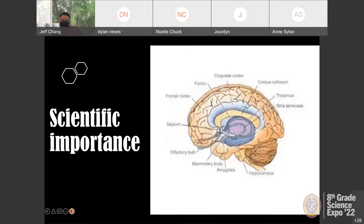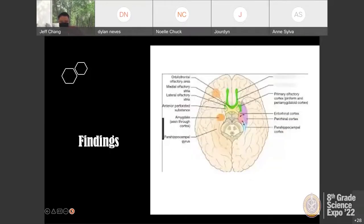The scientific importance about this project was how the olfactory bulb, which is in front of the brain, sends information to other areas of the body's central command for further processing. During the duration of our project, we learned many things about the olfactory bulb and other parts of the inside of the nose as well. One of the many interesting things that we learned was that there are two different olfactory bulbs on the bottom side of the brain, one above each nasal cavity.